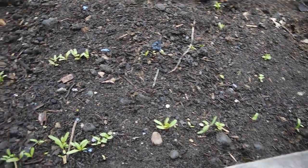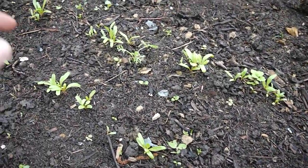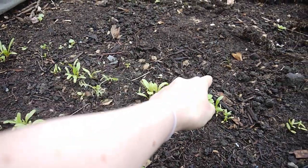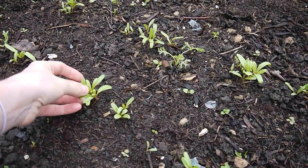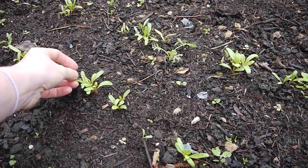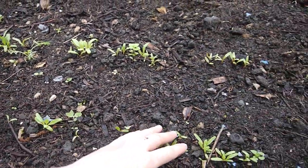Come on. It's massive. And I've got a new couple of rows in between which I sowed as well, which will be coming up in a couple more weeks. But look at this. This is just beautiful. You know what, I'm not even going to thin it. I'm just going to leave it to do its thing. I'm not that into thinning.